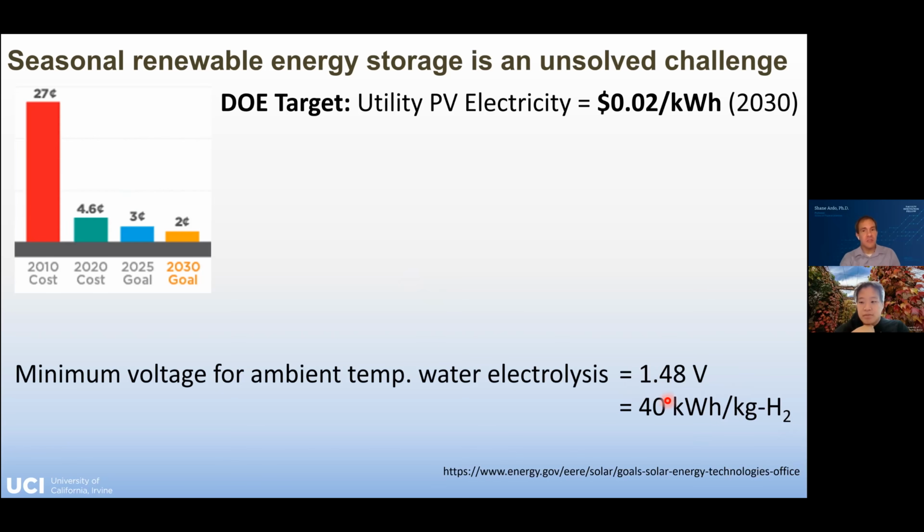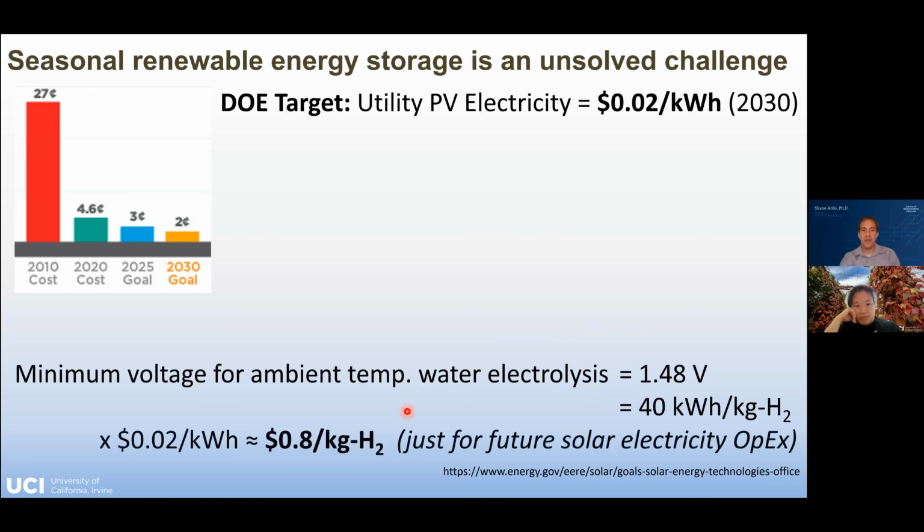So you can convert these numbers into units that allow you to compare them or use the cost to get some information about what if electricity costs this, and if you were only requiring the absolute minimum amount of energy, you didn't have to pay for anything else. You didn't have to build a plant. You didn't even have to build the device. The device is free. Just from an electricity cost standpoint, how much would it cost to make this hydrogen?